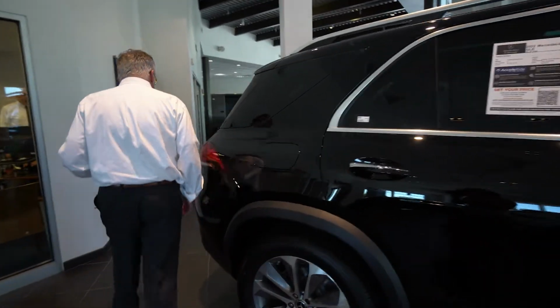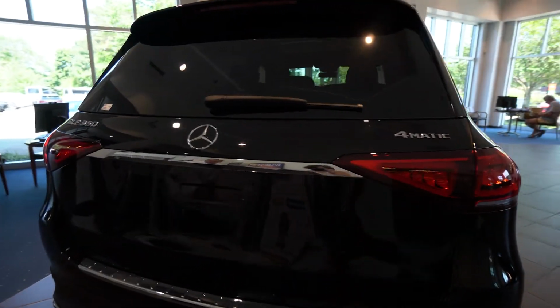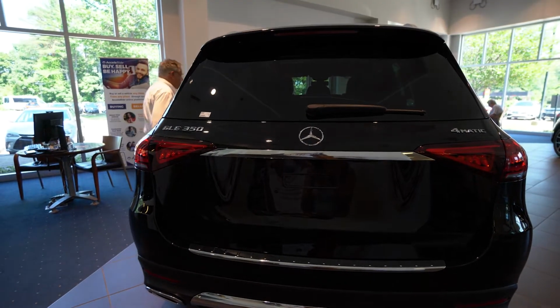Let's walk around back here. Beautifully done without being overdone. It's definitely a Mercedes. You have the trailer hitch, which is nice, pre-wired from the factory. Let's go ahead and open it here first of all.